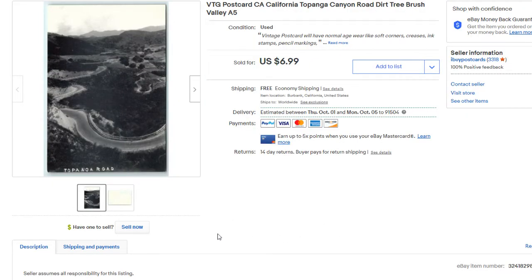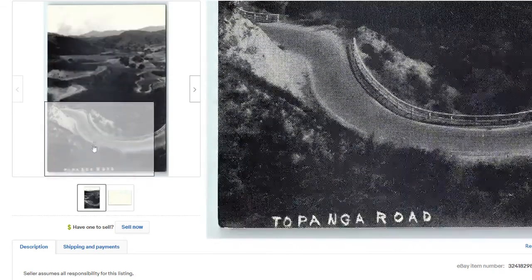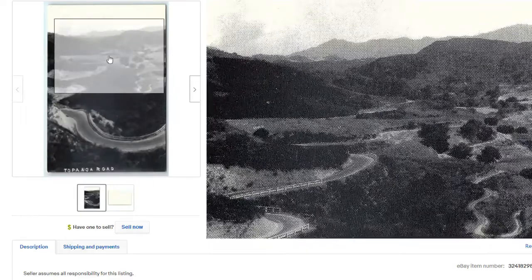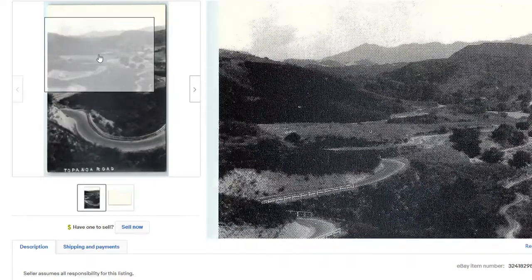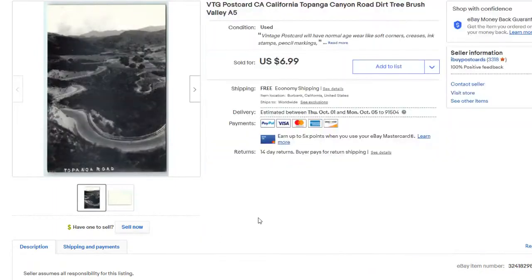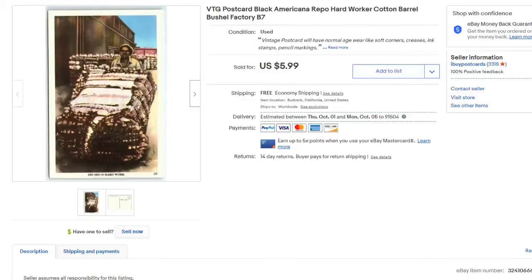Like I said, it's basically all about this being Topanga Road in California. It's a very famous road, and it does not look like this anymore, and that's probably another thing too. Next up, we have this postcard, Black Americana.